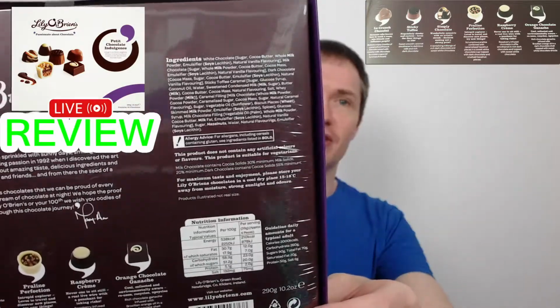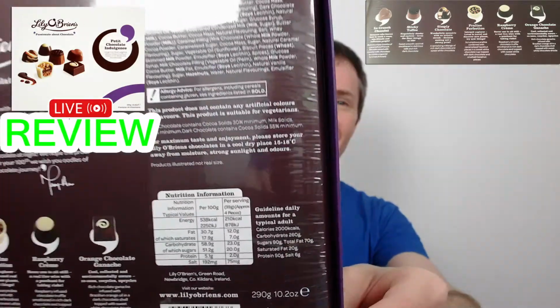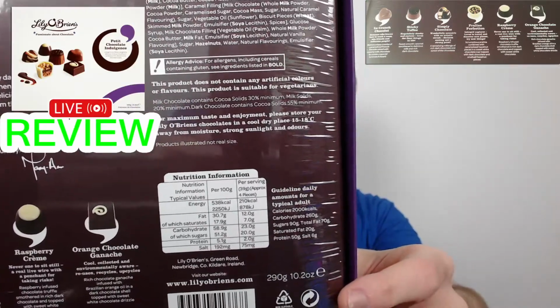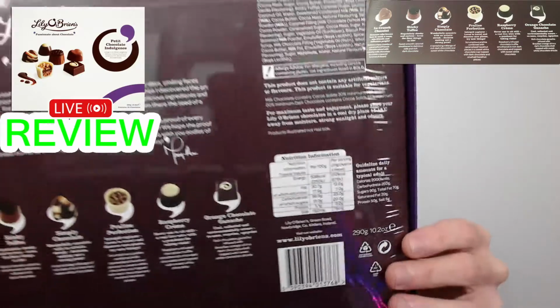Yeah, so you can see the reflection actually, can't you? You can see the camera and things. Long story short, I think that's quite an indulgent set of calories there.